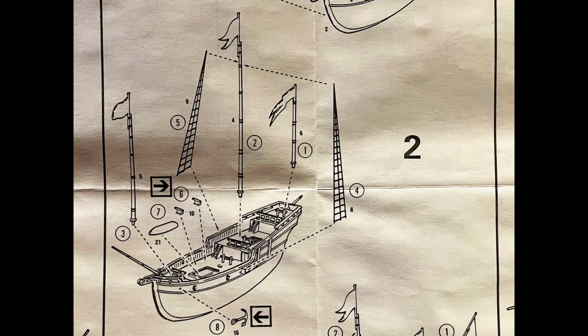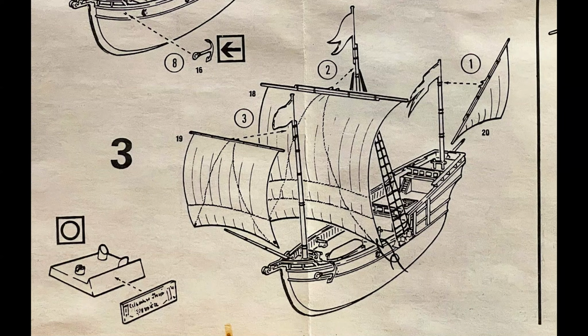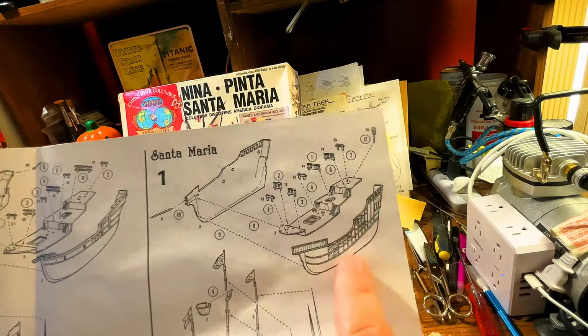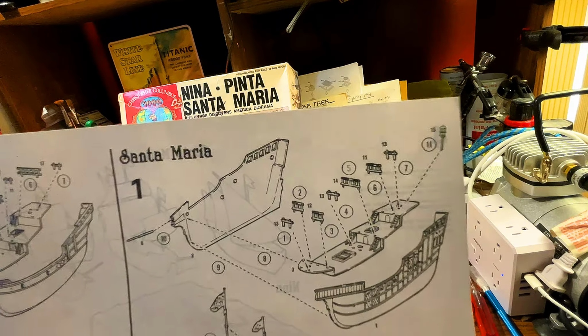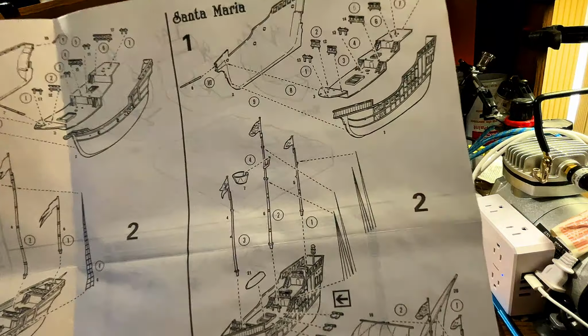Coming down, we're putting the masts and the rat lines on. We're adding the cannons and the anchor. And on the bottom, we're putting on the sails, and she's going on to the base. Lastly, the Santa Maria, or the flagship. You can see it's the most decorated, and slightly larger than the other 2. We got the railings going on the main deck. We got the bowsprit going in, and you can see the rat lines.